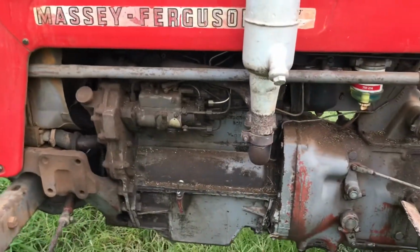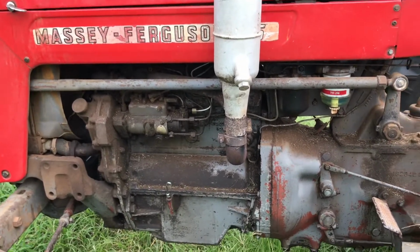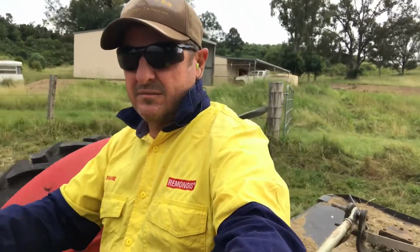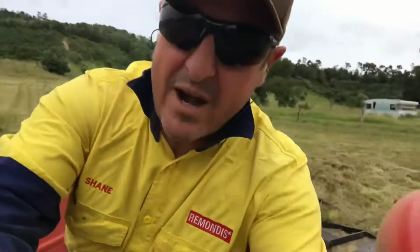Sorry about the wind. It wasn't blowing a minute ago. It's that time of year. But yeah, that's her. We'll fire her up and do a bit of stuff. I don't know how much you'll be able to hear me. Here we go. Everything works on it, like the brakes and everything still work.